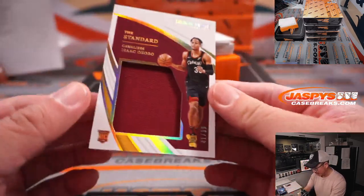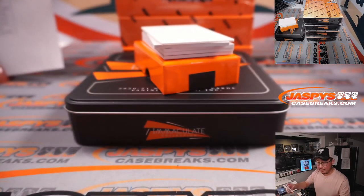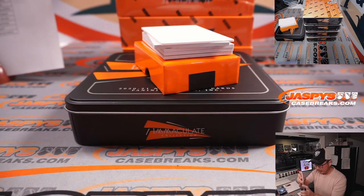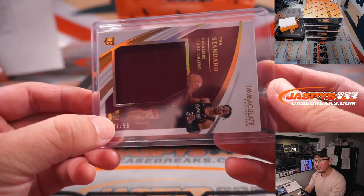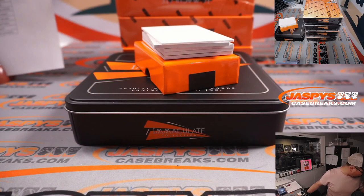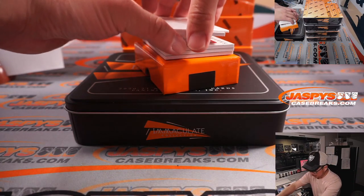We got the standard relic. Cleveland, 41 out of 99. Cleveland's part of the other number block group, the Philadelphia group. So we go, as you know, we go by that digit right there. So it goes to Cleveland 1. Cleveland, this is for you. It's for Jesse in the number 1.